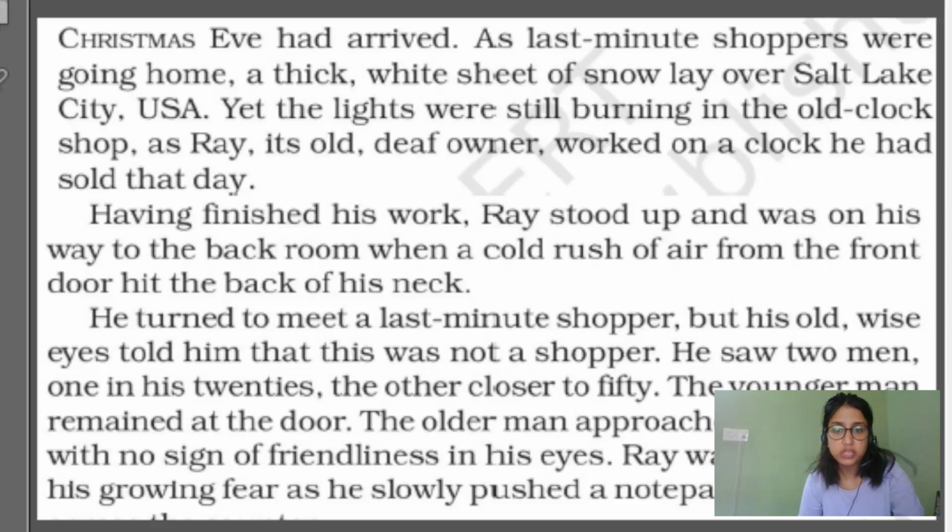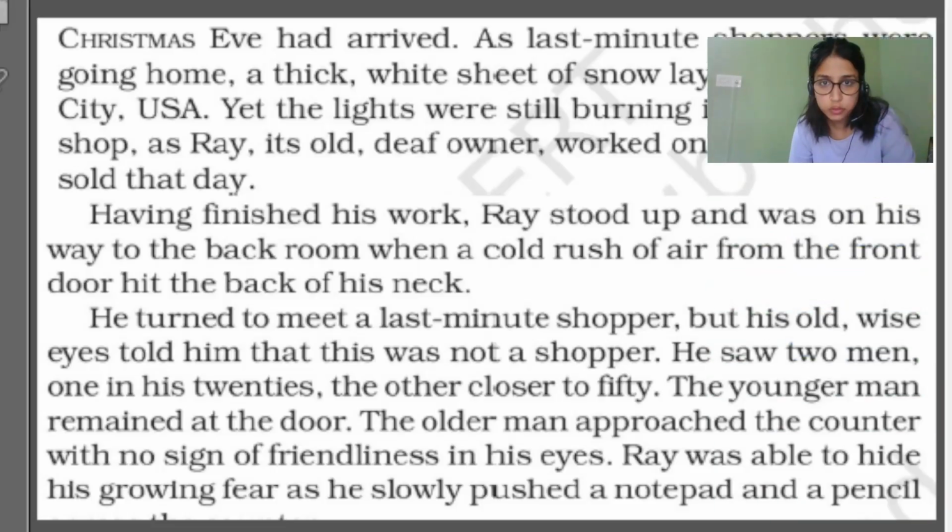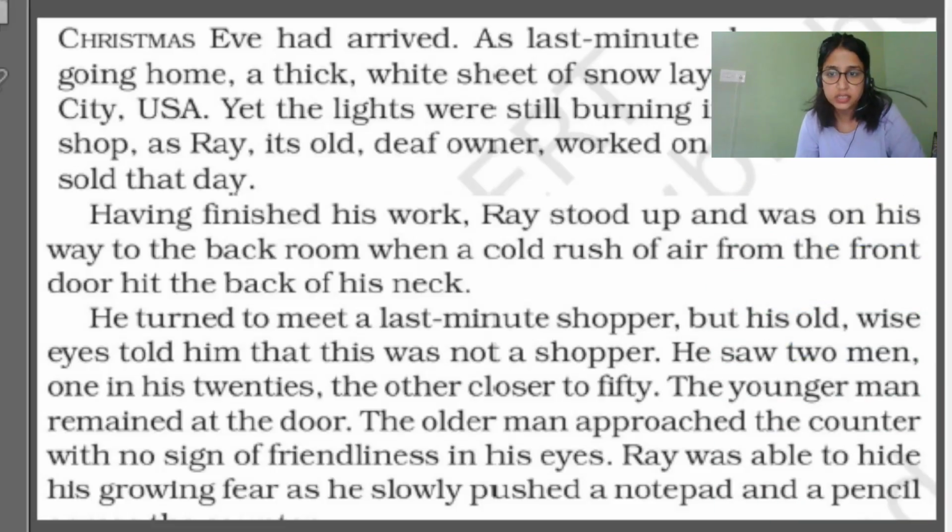He saw that there were two men. One of those men seemed to be in his 20s, and the other seemed closer to 50. The younger man did not approach Ray, but remained at the door, and the older man approached the counter with no sign of friendliness in his eyes.